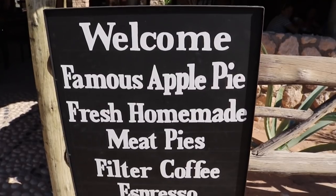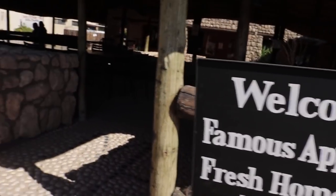So we are going to the bakery that sells the famous apple pie. Oh yeah, it does say the famous apple pie at Solitaire. Try it. We'll try it. They said it's the most famous one in Namibia. So yeah, let's go check it out.